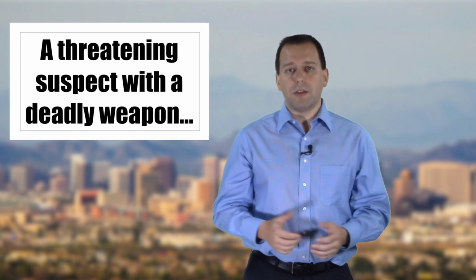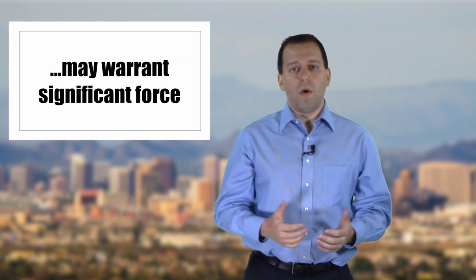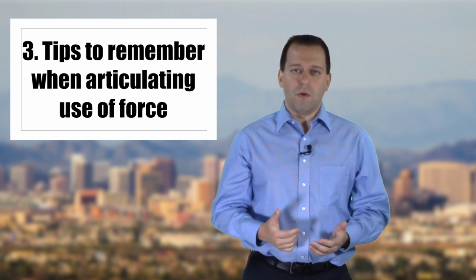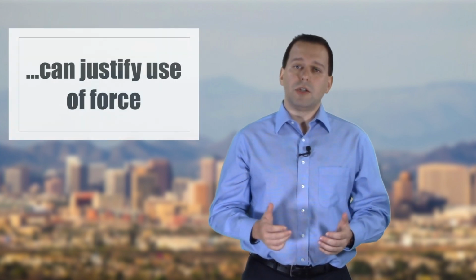Generally speaking, a suspect armed with a deadly weapon who is behaving in a threatening manner may warrant the use of significant force. So next, let's talk about some tips to consider when articulating the immediate threat element of Graham versus Connor. In evaluating an officer's use of force, courts have repeatedly recognized that the circumstances that an officer might face can change in an instant, which means the officer's reasonable perception of an immediate threat can justify a use of force, even if the crime that brought the officer to the scene was minor, or if there was no underlying crime before the threatening behavior.